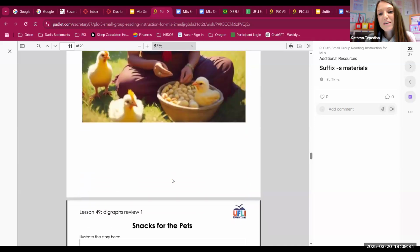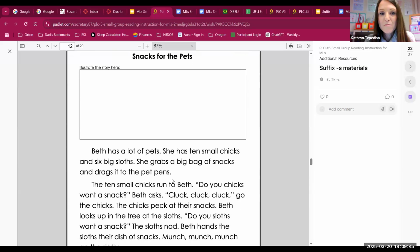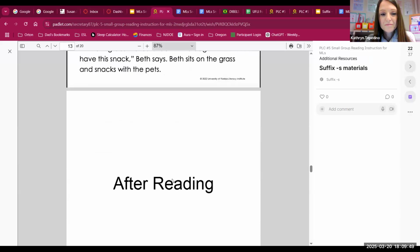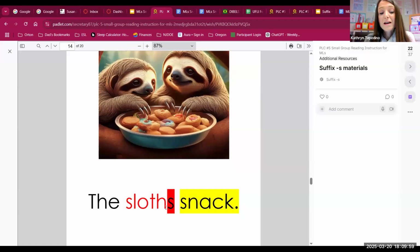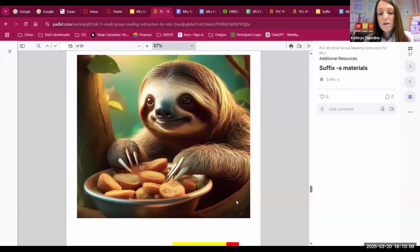So just helping them to understand those language structures and be a little bit familiar with them before they encounter them in the text. And then post-reading, I added the sentences so we could talk about how the S is at the end of sloths. And snack here is the verb. So we highlighted that in yellow. So again, just supporting their understanding of parts of speech.